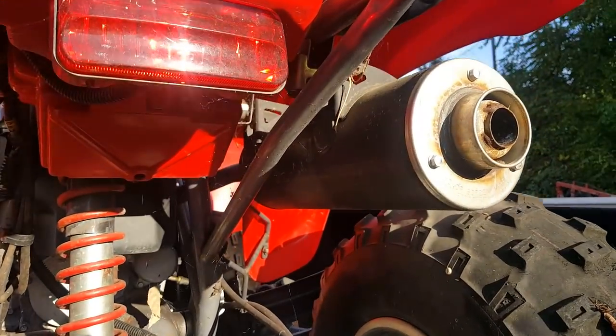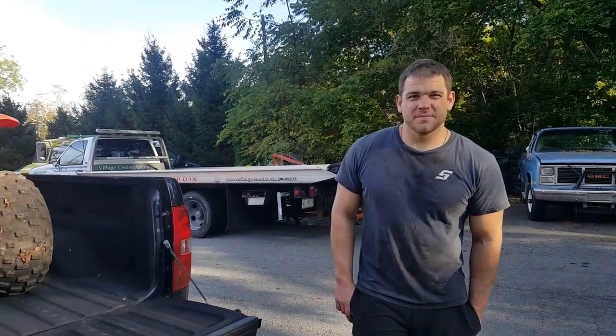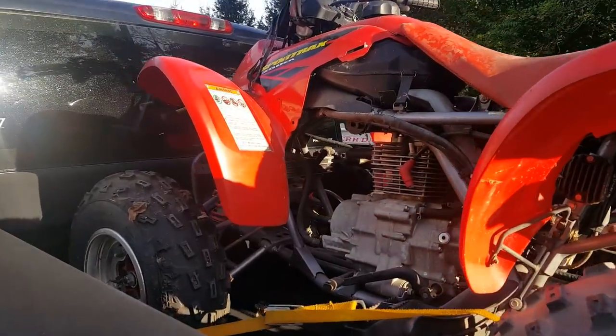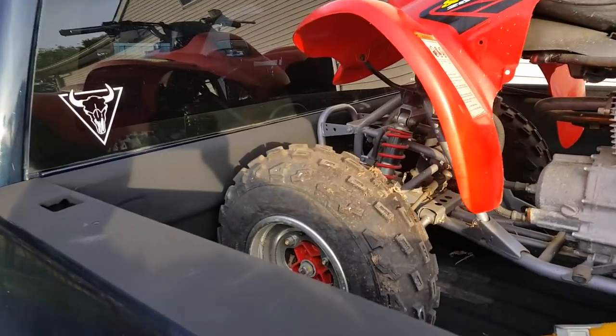You can see the exhaust too. It's really clean. So it hasn't been running in what, Matt? I'd say probably close to 10 years. 10 years this thing hasn't been running. So there was nothing wrong with it to begin with. So we'll give it a tune up, see if we can get it going. All right, let's get this puppy on out of here.